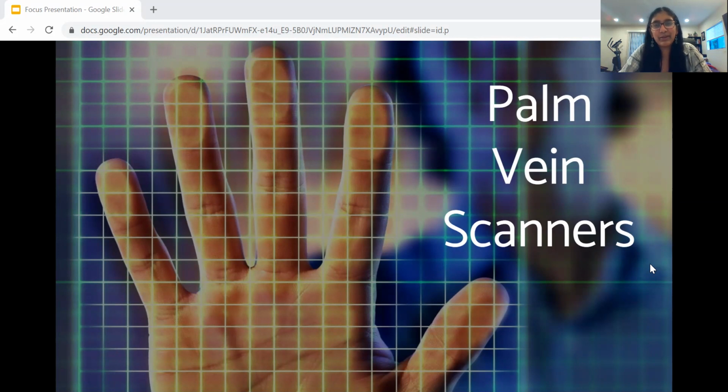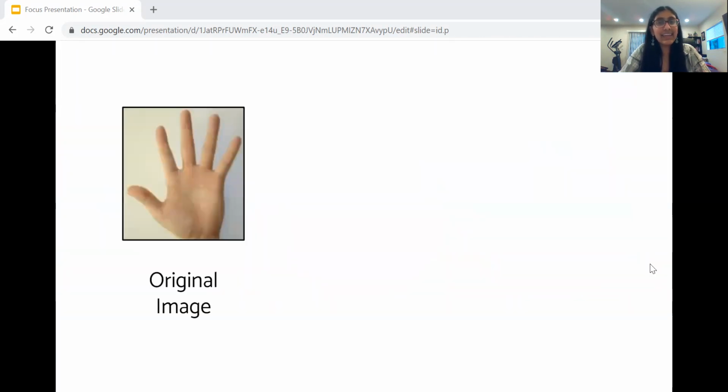So what are palm vein recognition scanners? Basically, they're a form of biometric technology in which a person's palm is scanned for a vein pattern. The collected vein pattern is then compared to the one stored in the database in order to confirm the identity of someone.